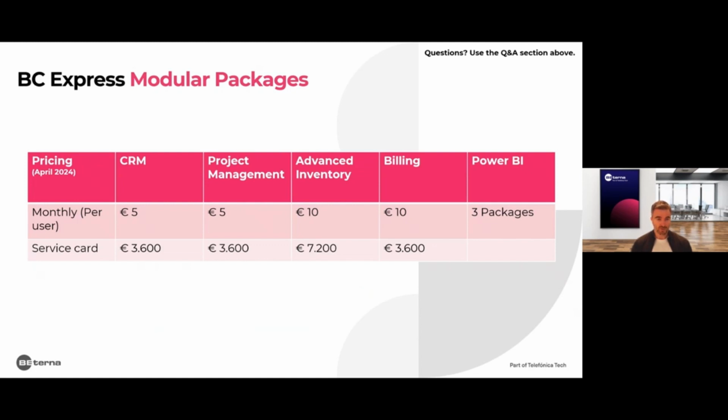On top of this, we also offer some modular packages which give you even more functionality if required. So you can either choose to stick with the package that you buy, or you can also add on additional functionalities such as CRM, project management, advanced inventory, billing, and we even offer quick start Power BI solutions to get you up and running with an analysis solution with a similar kind of model, a license fee per month and a fixed implementation fee.